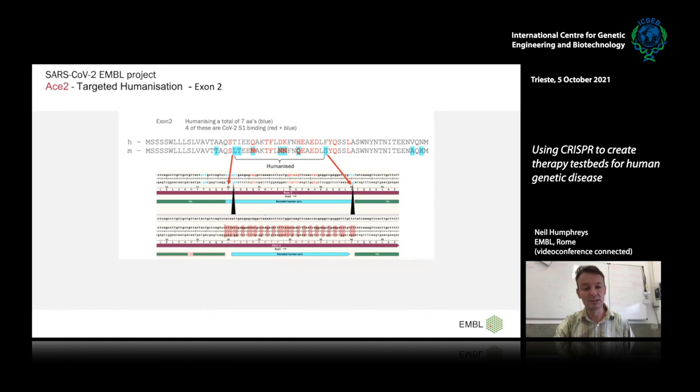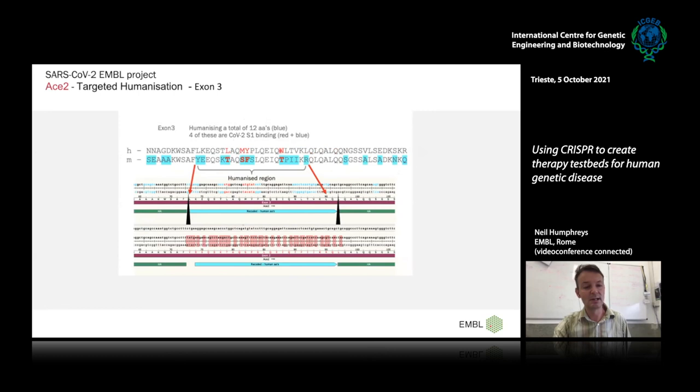However, only the ones in red bold are different in mouse and human. So we only really need to humanize, certainly in exon 2, these four amino acids. However, there are other amino acids that differ between mouse and human, and as we're humanizing a region, you might as well do them at the same time. So we had three successive strategies. This was for exon 2, a very similar one for exon 3. Again, four critical amino acids that are in this exon, all different in this case from human.